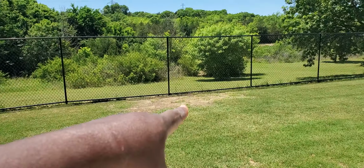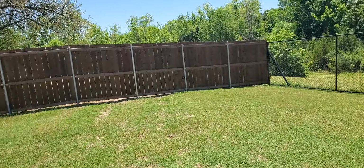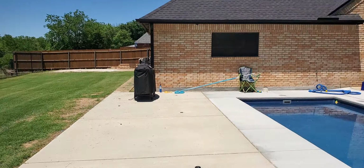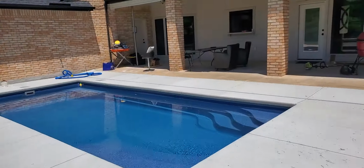Had concrete dumped over there, that's why that's jacked up, and obviously they brought the pool in through there, added all this concrete and the pool. So bear with me.